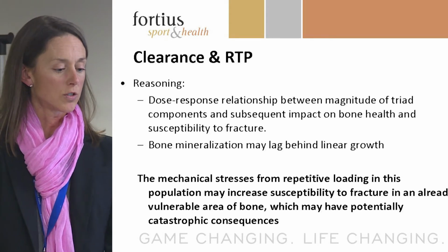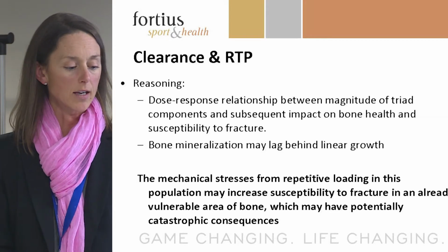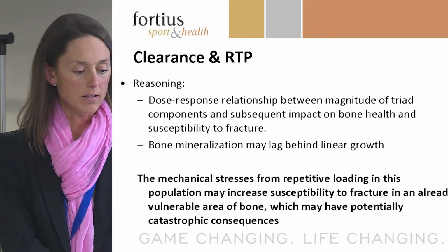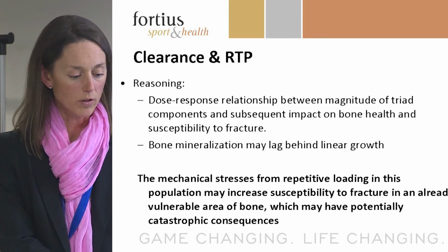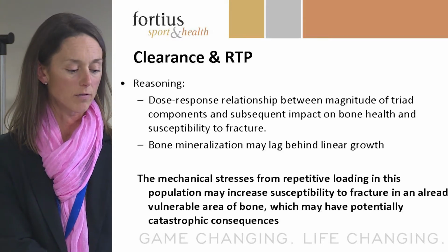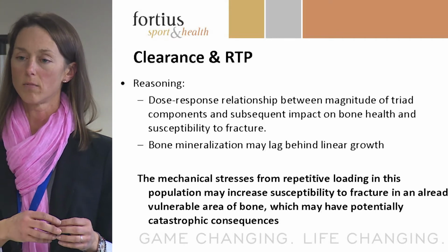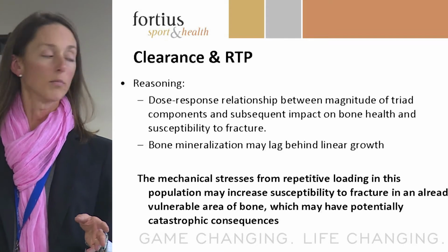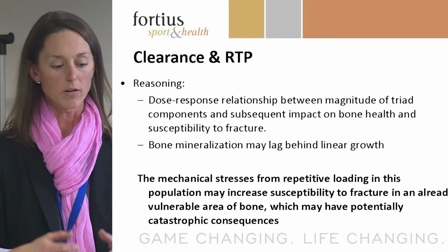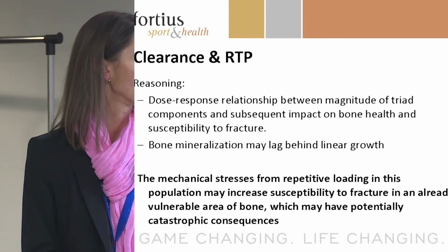But they know there's a dose-response relationship between the magnitude of the components and the impact on bone health and susceptibility to fracture. And this is really important during a period of rapid growth, because in adolescence, the linear growth exceeds the mineralization of the bone, so the bone is at high risk of sort of catastrophic injury.